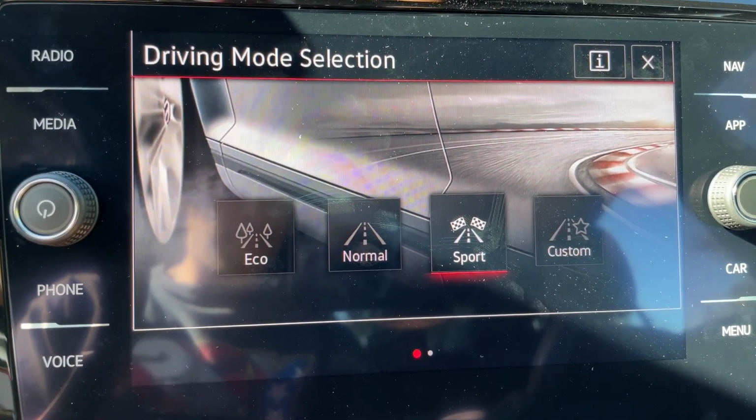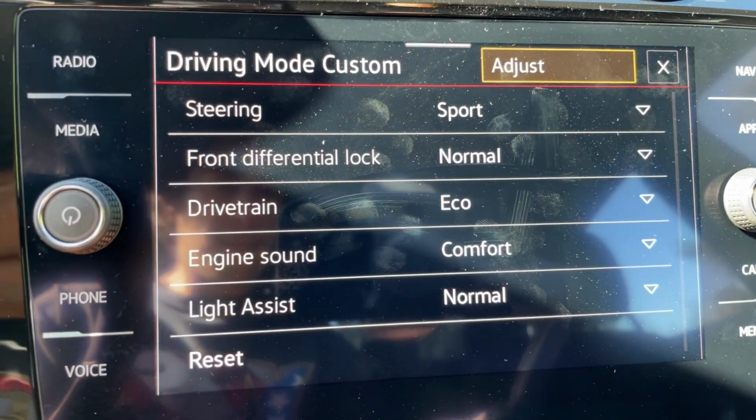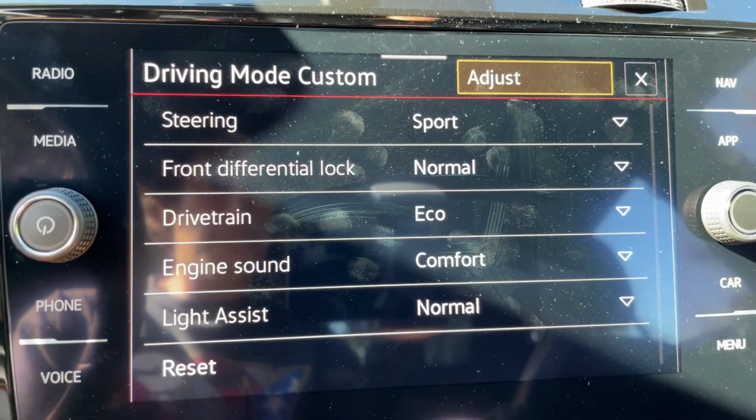So setting off here in the GTI, I currently have the car in its sport driving mode. There's also an eco driving mode, a normal driving mode, and a custom mode, which lets you individualize certain parameters, of which there were more than I was expecting. First, you can adjust the engine sound, and there's a ridiculous 4 different options. You have eco, comfort, a redundant normal, and then I guess the expected sport.